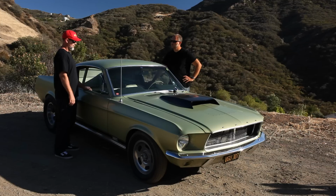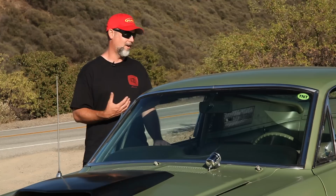The way I look at it, I'm kind of the caretaker of this car. I don't want to change it. I don't want to paint it or put different rims on it. I like it the way it is.